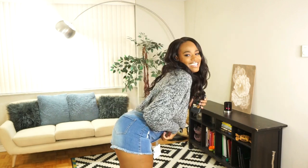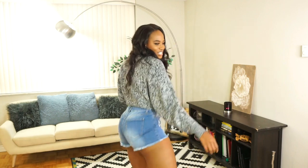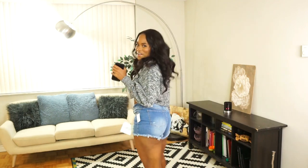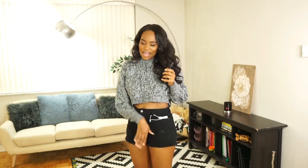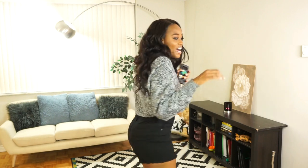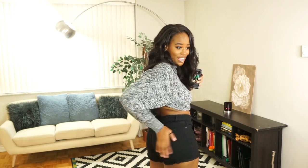Yes, yes, homie, yes. Again, these are the shorts in black. Same style, same level of distressing. You know, same curve hugging. I look good. I love these shorts. And for this price, once again, baby, it is a steal, okay?